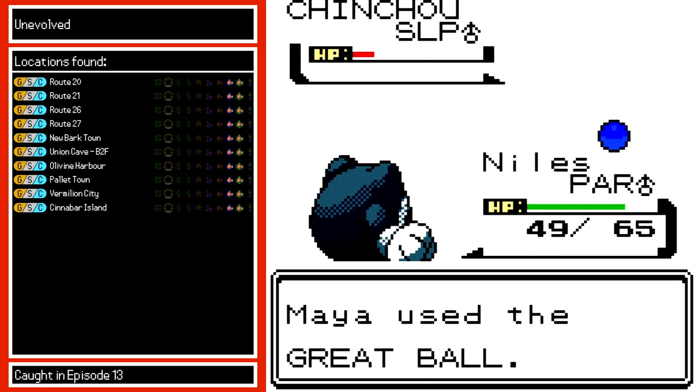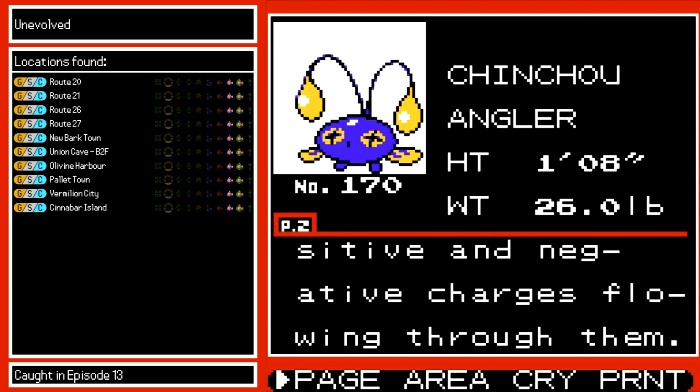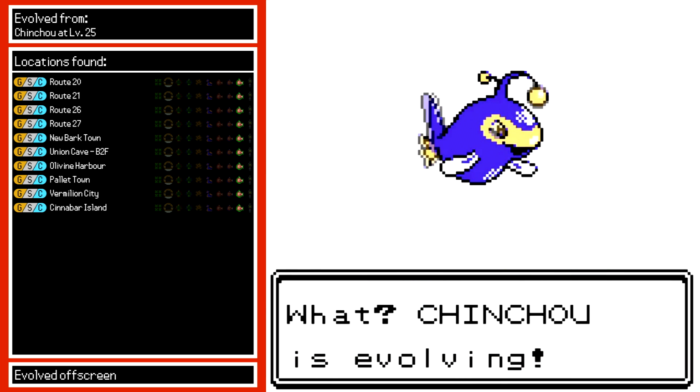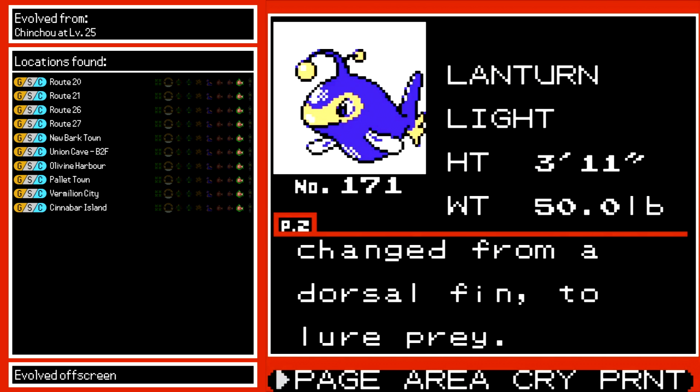Chinchou, the angler Pokemon. Its antennae, which evolved from a fin, have both positive and negative charges flowing through them. Lanturn, the light Pokemon. This Pokemon uses the bright part of its body, which changed from a dorsal fin, to lure prey.